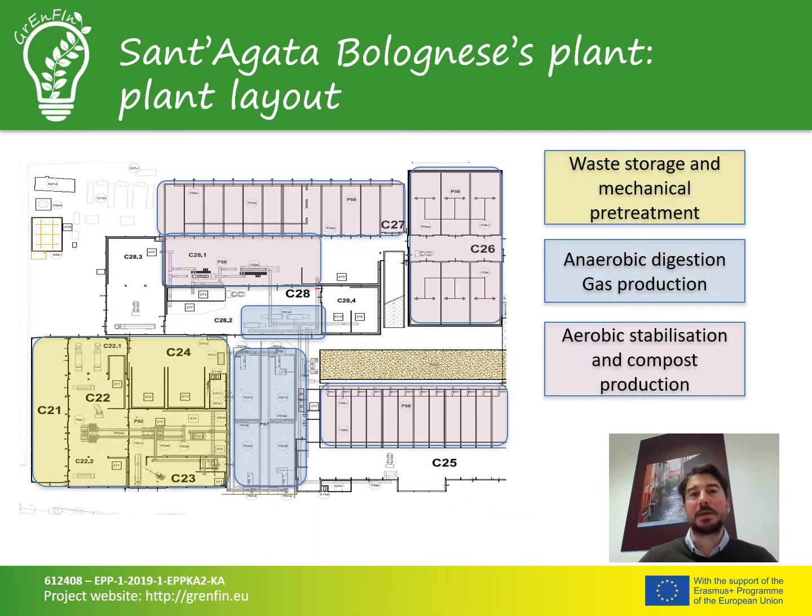So this is the plant layout. One of the most difficult challenges was to build a new and innovative solution in an old existing facility with the limited spaces of installation. As we will see later in another video, we managed to make room to the new installations in the old facility. In this plant layout, you can see three differently colored sections.